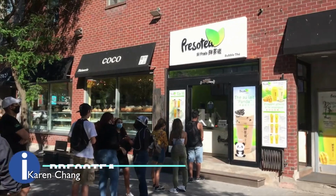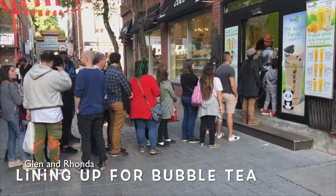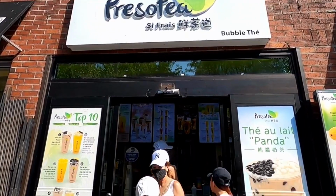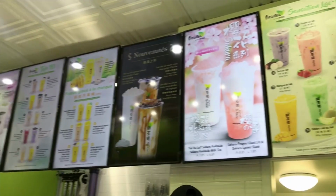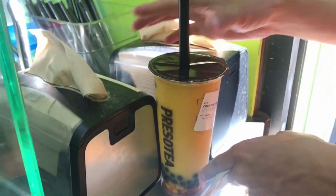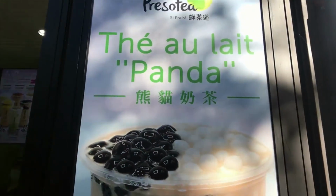Look at this lineup. This place was lined up when we sat in, and now it's still lined up. Very popular drink. Popular spot called Presso Tea, which has an assortment of bubble teas and cold drinks. Tom got a large, fresh mango slush, loaded with real mangoes. And I got the brown sugar panda milk tea.